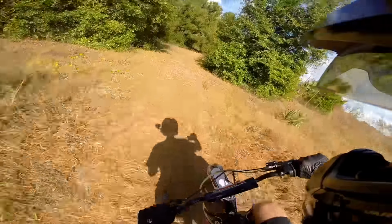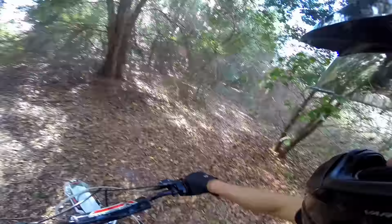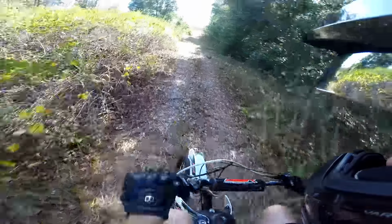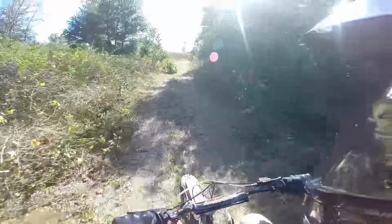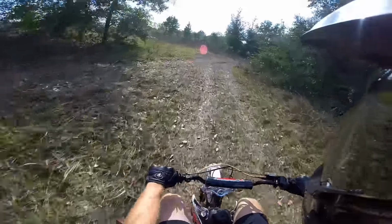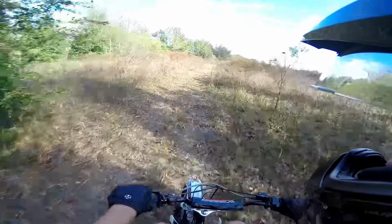Gangster. Whoa! A little sliding out right there. Bro, I think that leads to a dead end, so I'm gonna go this way. Oh! A branch just got stuck to my helmet. Where did I see that other trail at? Right here. Here it is.